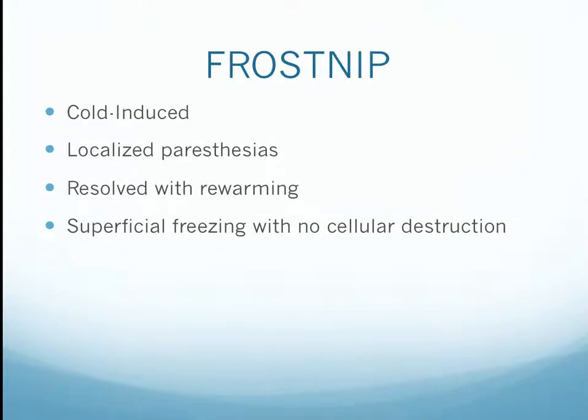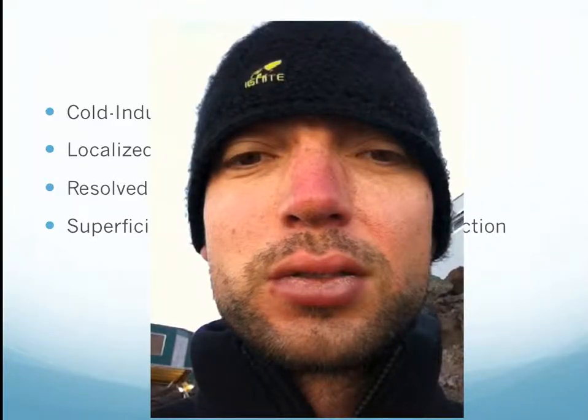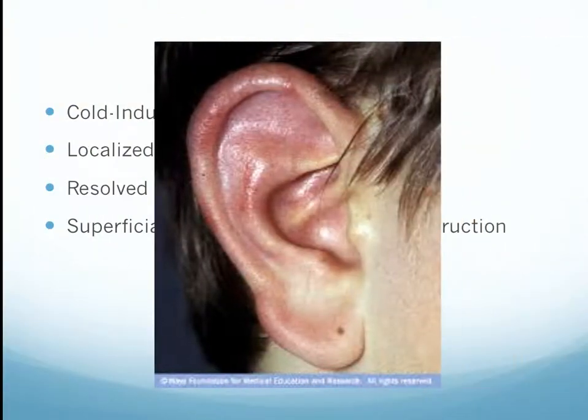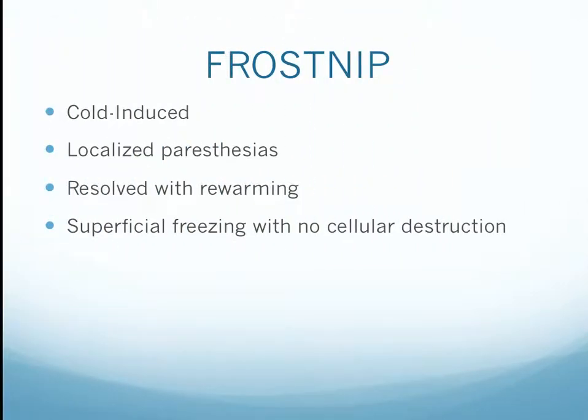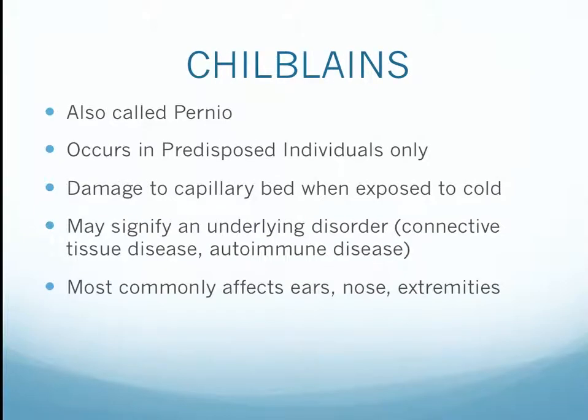All right, let's start with the basics and the very easy things. Frost nip is not very interesting. It's just cold induced. You can have some numbness. There's no tissue damage at all. When you warm it up, it does just fine. Here's a couple pictures, some lips and nose that are a little bit frostbitten, ears. We have some toes that are even labeled as frost nip. A lot of skiers or people who even just go outside to shovel their driveway may get some frost nip. Not dangerous, and that's about it.